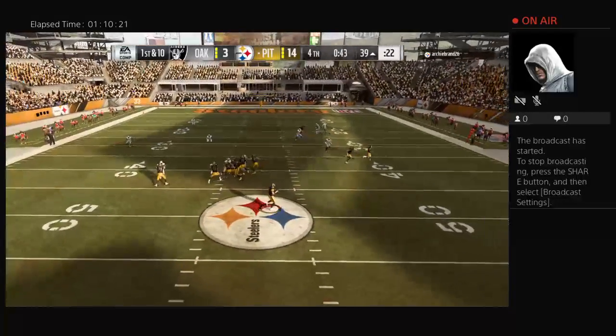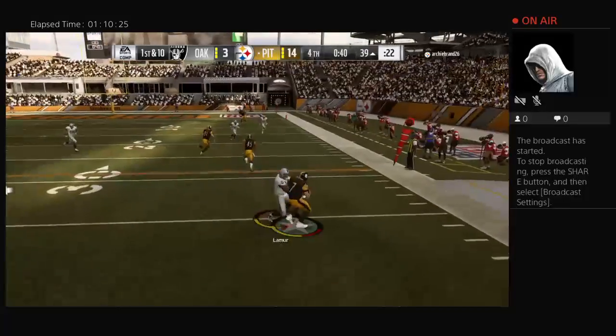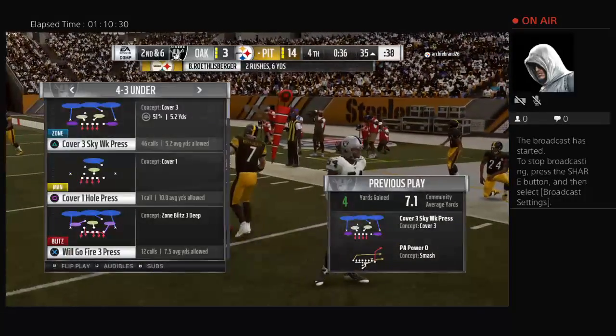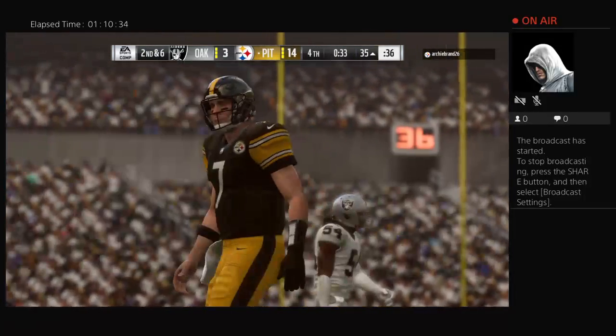Roethlisberger going to throw it. Flushed out right. And he'll go down here at the 35-yard line. He'll wind up getting right about 4 there on the scramble, and it's 2nd down.